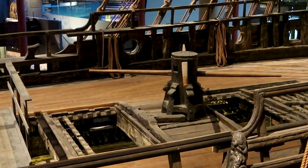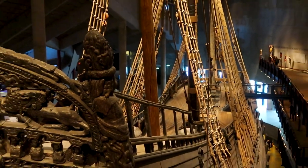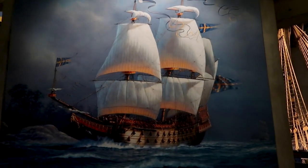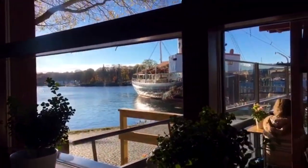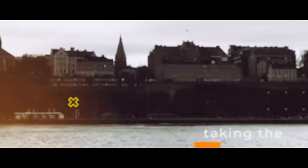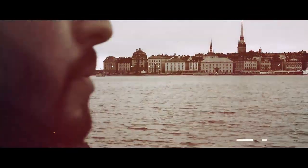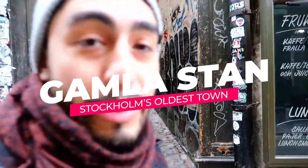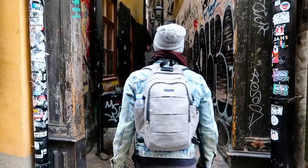This museum actually had levels so that you could see every angle of the ship. It was so cool. Excellent layout. This place is pretty dope and it was only 10 bucks to get in. I highly recommend the Vasa Museum. Let's do it, the whole experience.